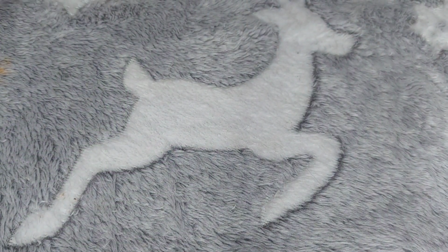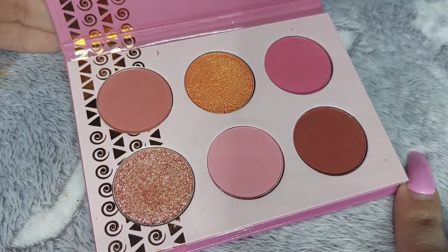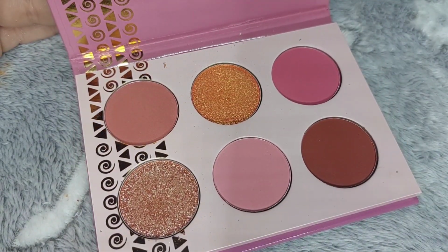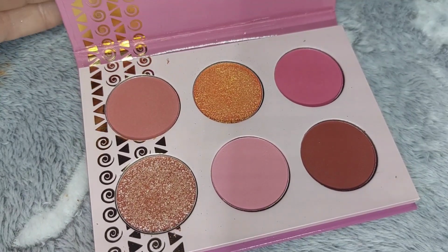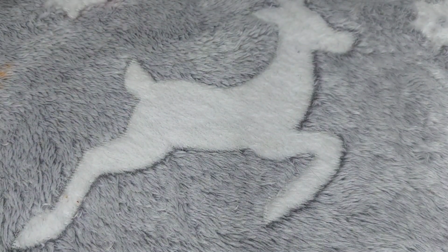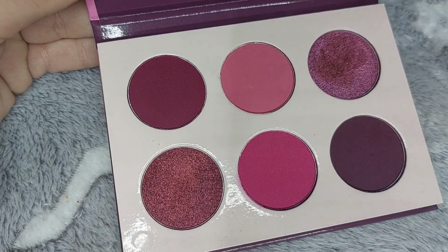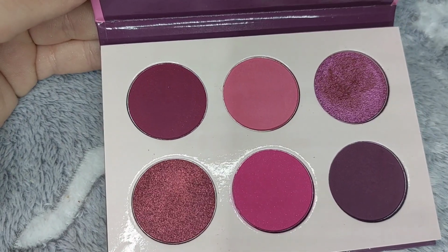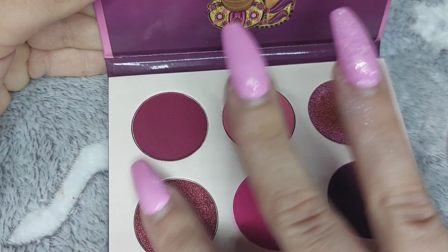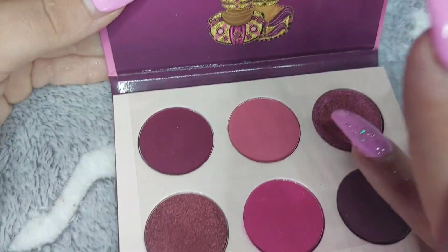So good. I have the Blushed Rose palette right here. Again, stunning color story. I love it. These are so simple, but they pack such a punch, and they're gorgeous. Keeping. The Berries. This one, no, I'm keeping it. I mean, I'm keeping it. Yep.